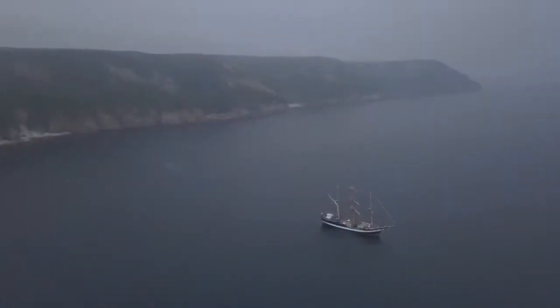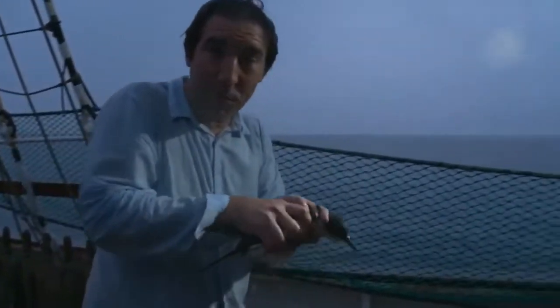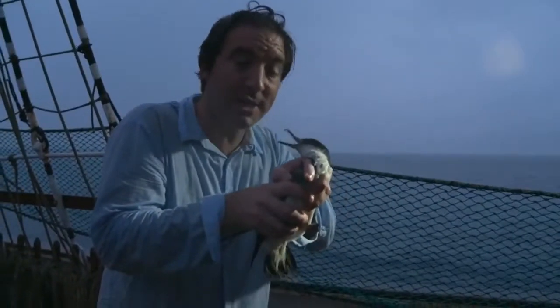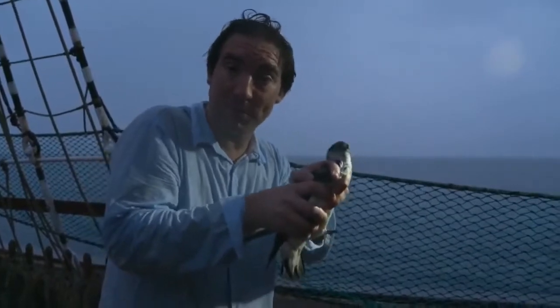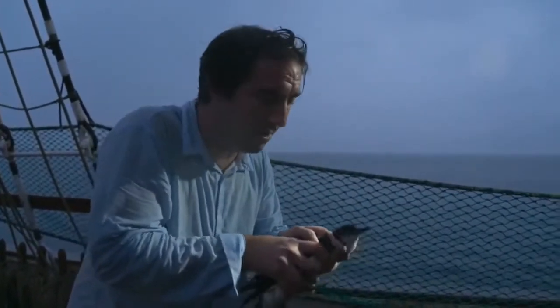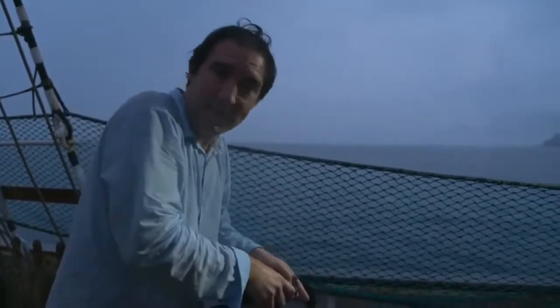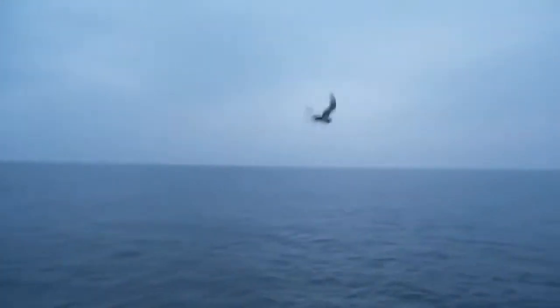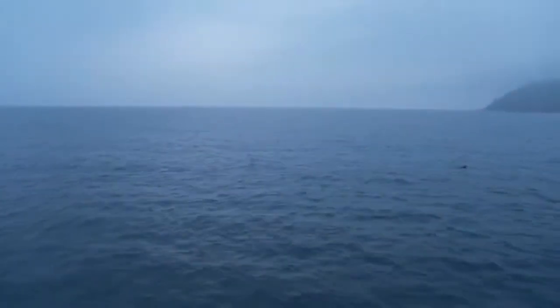Darwin200 is at anchor off Lundy Island. During the night, we've had quite a few unexpected visitors. Lots of these beautiful little Manx shearwaters have landed on the ship. The problem is, these guys can't take off from a stationary position. They have to have a little bit of a runaway to get up into the air and fly. So the best thing we can do is to throw them up and let them fly home. Yes, he's off.